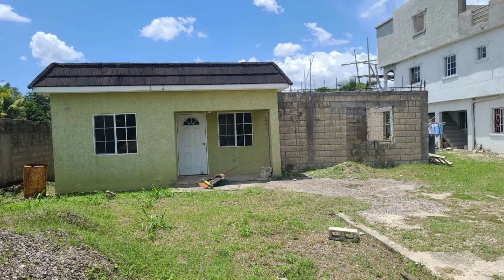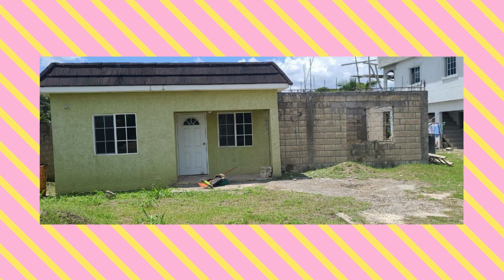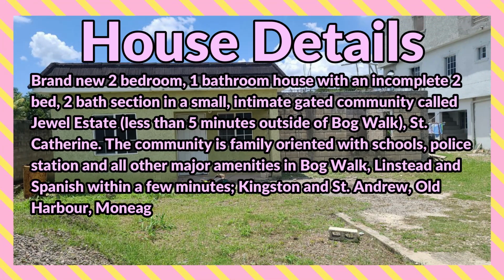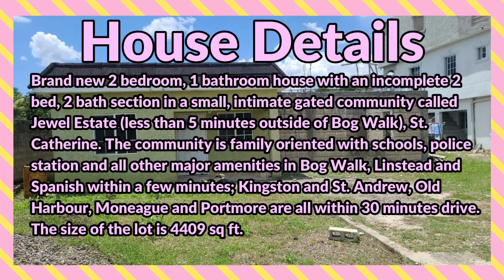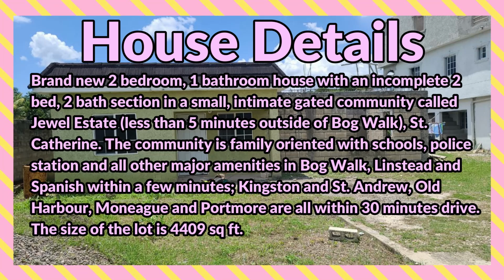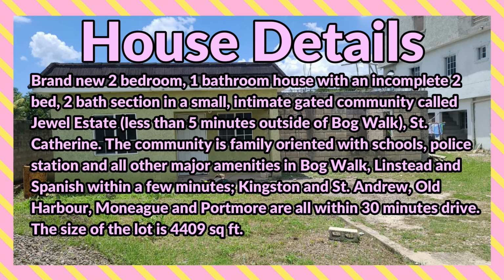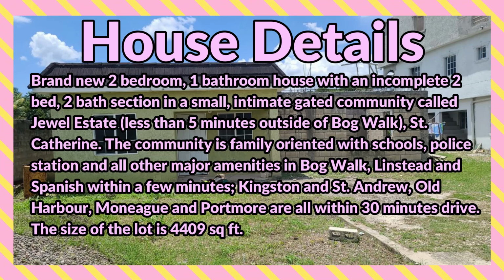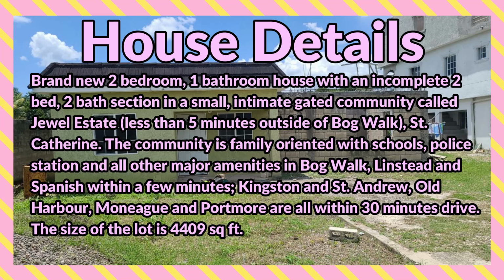Today guys, I'm bringing you this 4-bedroom, 3-bathroom house for sale at Jewel Estate, Bog Walk, St. Catherine. Brand new 2-bedroom, 1-bathroom home with an incomplete 2-bedroom, 2-bathroom section in a small, intimate gated community called Jewel Estate, less than 5 minutes outside of Bog Walk, St. Catherine. The community is family oriented with schools, police station and all other amenities in Bog Walk, Linstead and Spanish Town within a few minutes.